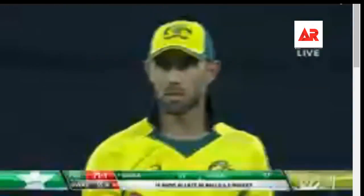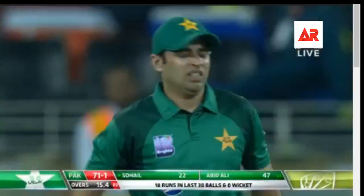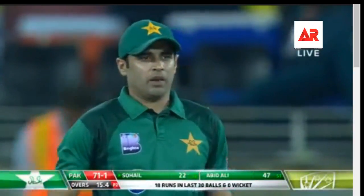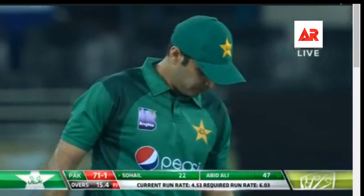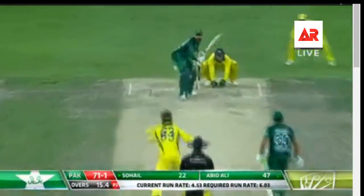Let's go. Here you go. Drawn back. 18 runs off the last 30 deliveries, and that's because the spin has been effective in slowing it down. Turn there for Zampa and also Nathan Lyon. Catch it.